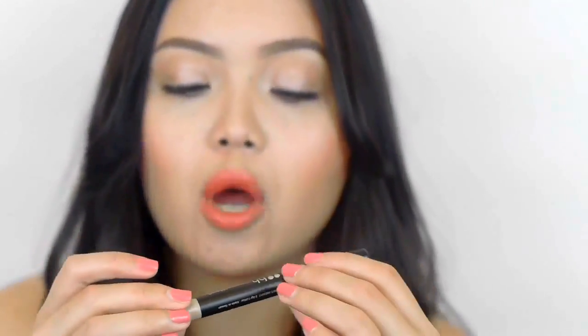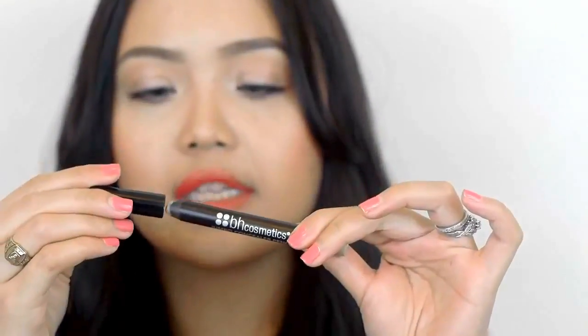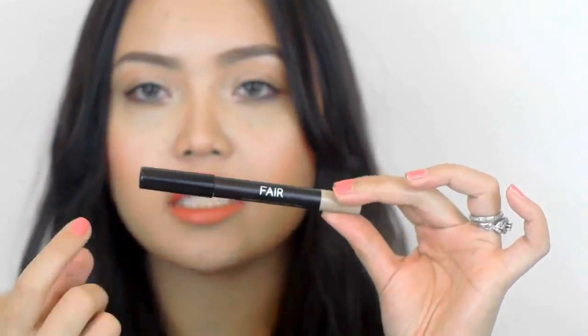The last face product is this BH Cosmetics Jumbo Concealer Pencil. And it looks like this, and it's just a regular pencil. And you can't really roll it up. You have to sharpen it. This is in Fair because I use it to highlight my face and to just apply my concealer on my brows and stuff. And I love it. It's great because it blends well. It's not too creamy, it's not too dry, it really has great coverage, it's quite opaque. I had no expectations with this, but it really surprised me, and I really am considering getting all the other colors. Let's move on to eye products.